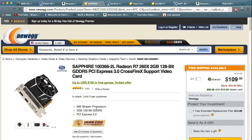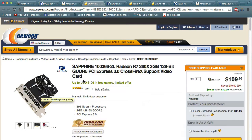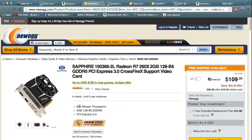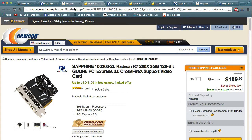Now, this is very good for, as I said, rendering, which I will be doing, and games like Call of Duty Ghosts or the new one that's coming out, which it will definitely run at least 60 frames per second. And we know that it runs Battlefield 4 amazingly. Now, this does not have two fans, but for its price, it is amazing. Unlike the Asus, which costs $200 but gives the same speed as this card, it does not have the best cooling, so you won't be able to overclock it very much.